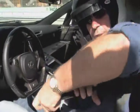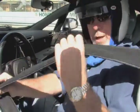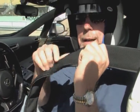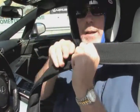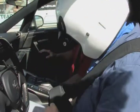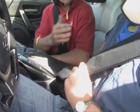And one of the features I really love about this car is these seat belts, this right here, it's got its own airbag. So if I do get a little bit in trouble, this is going to save me from broken ribs. Okay, here we go. Okay, it's against the rules to scare the passenger, all right? This is Scott Pruitt. He's going to make sure I don't do anything too silly out here.